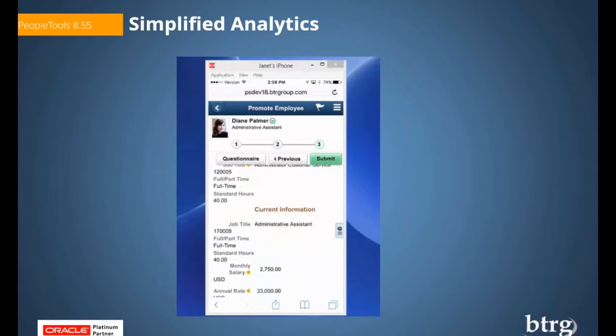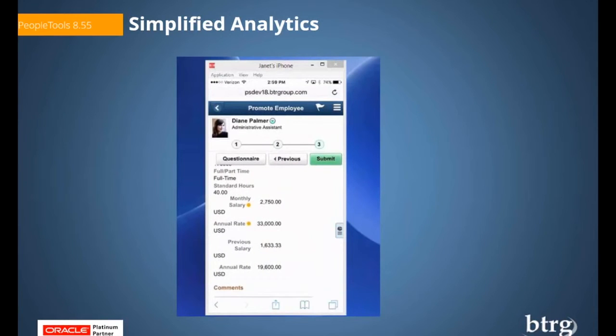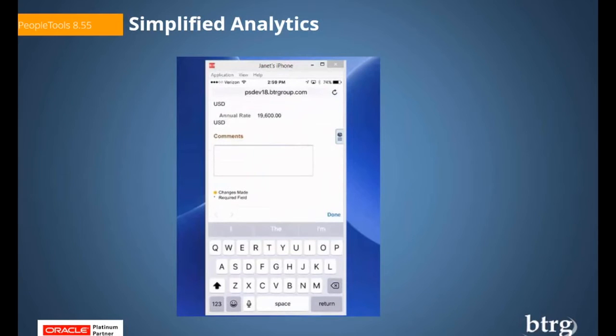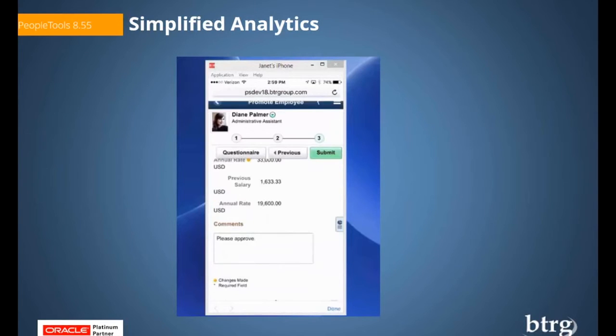I also want to put in, let's say, a comment to my manager and ask her to please approve this. I know it's a big change, but I really would like to give Diane this promotion. Let's spell that correctly. There we go. Please approve. And then I can submit it right from my phone.